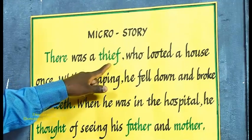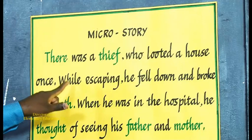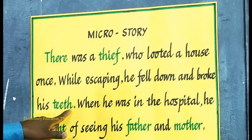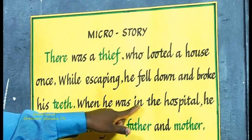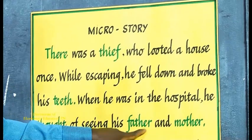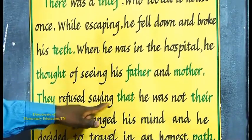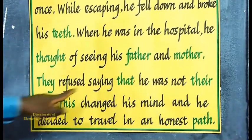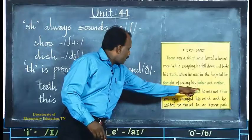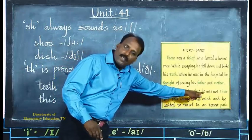There was a thief who looted a house once. While escaping, he fell down and broke his teeth. When he was in the hospital, he thought of seeing his father and mother. They refused, saying that he was not their son. This changed his mind and he decided to travel in an honest path.